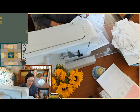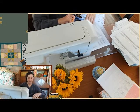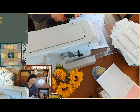Sorry, I'm looking at this pattern and I'm not sure where to cut, so I'm going to come back to that one. Because something that is useful and able to be loved is useful and able to be loved.